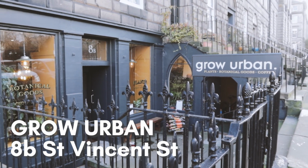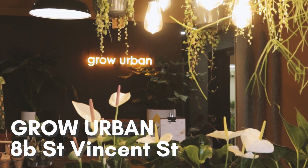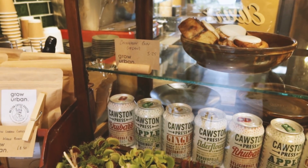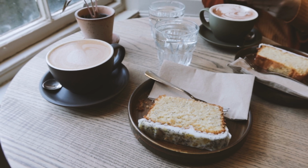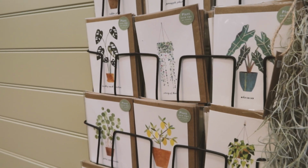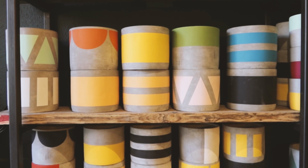And if you enjoyed the look and atmosphere of Seb's Urban Jungle, but aren't planning a trip to the east side, you can visit Grow Urban on St. Vincent Street. That's kind of on the way to Stockbridge. It's a place that looks quite inconspicuous from the outside, but it's actually a real botanical paradise with multiple adorably planted rooms. I got myself a tasty mocha here and a vegan lemon cake, and then had a great time exploring the whole store.